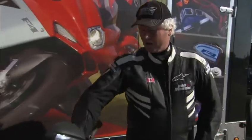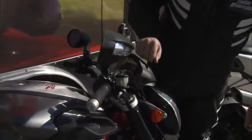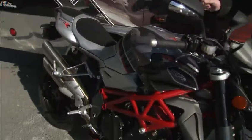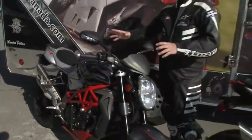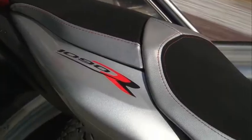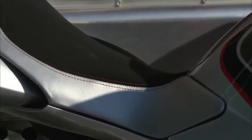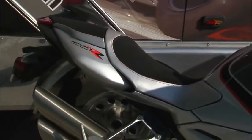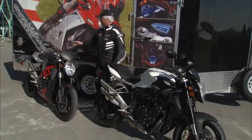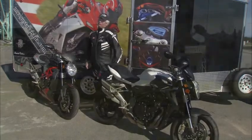This has some carbon trim. I think the mirrors and the turn signals are slightly different in terms of the way they're integrated. The suspension is a little more sophisticated. And this one has a few accessory items, like for instance this retro suede seat. The first MV Agusta I ever rode had a suede seat back in the 70s, so that's a homage to some of the earlier design. So very similar bikes, but this one is a little more sophisticated, a little more in the way of bells and whistles, maybe a little bit more performance.